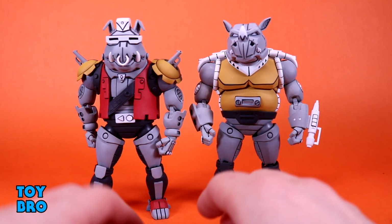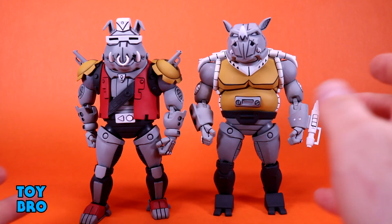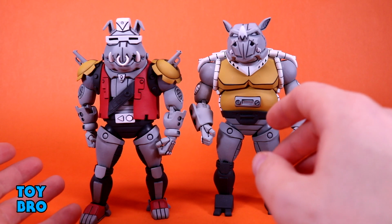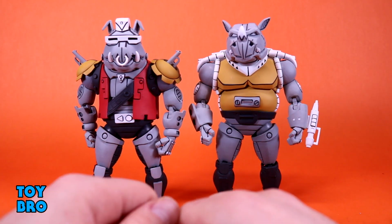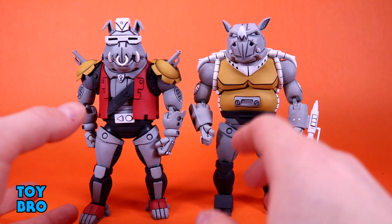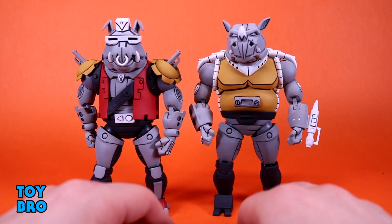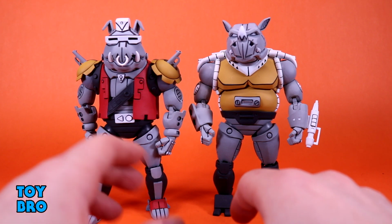So they're pretty weird, but they are definitely figures that I'm excited to get because they are so different. They maybe aren't the most important characters or important versions of Bebop and Rocksteady, but robot versions, you don't have to try too hard to get me to want them. So let's see what we've got, see how these guys move. They are pretty normal for a Bebop and Rocksteady kind of figure. I'm not so sure if they move better than I think they do or not, because they feel really locked down in certain places. But let's see what we've got going on.